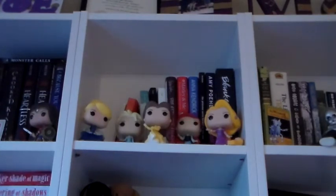So I have one of the twirling princess Pops. I have Cinderella on the left, and she sparkles. She is a Walmart exclusive. Next to her I have Elsa from Frozen. In the middle I have Belle, and she's one of the twirling princess ones. Next to her I have Ariel in her casual dress, because that's probably my favorite outfit from The Little Mermaid. And on the right I have Rapunzel, and she is also one of the twirling princesses.